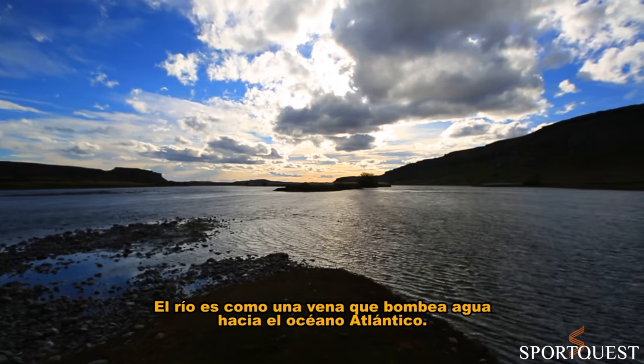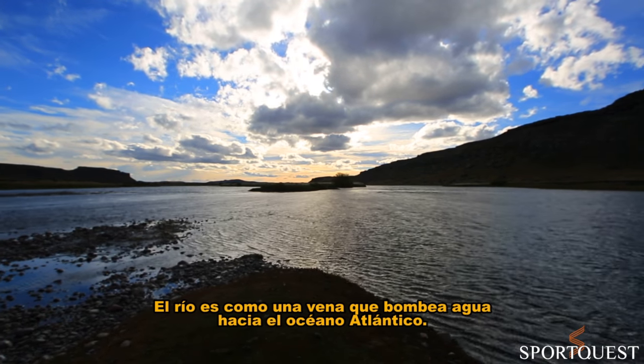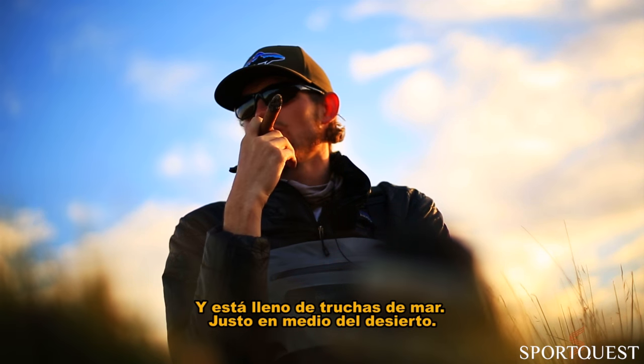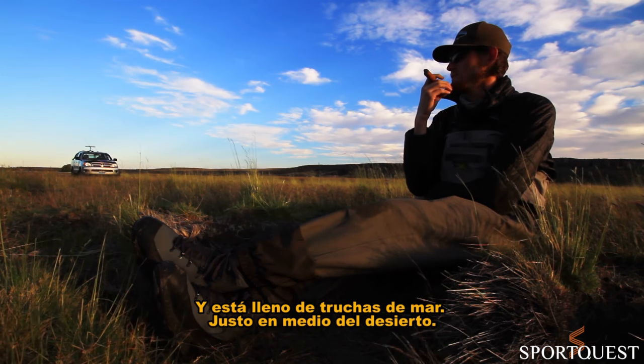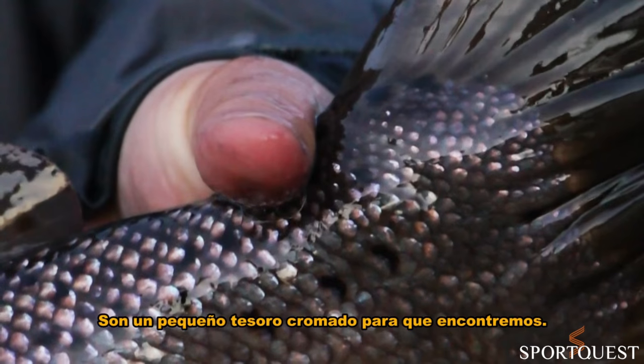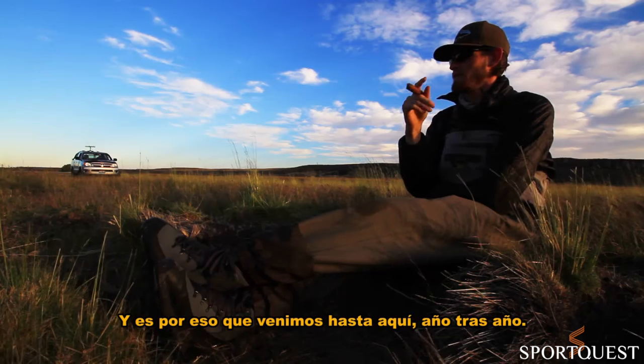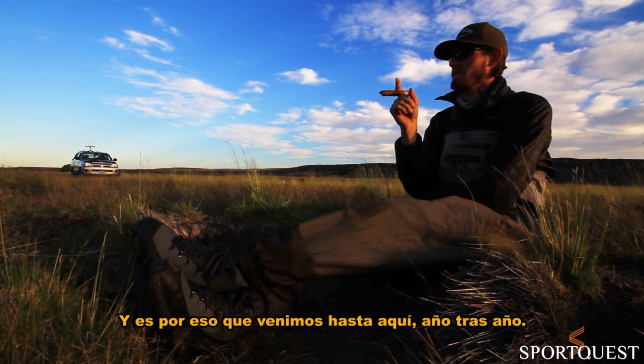It's a vein, really, that is pumping water into the Atlantic Ocean, and it's full of sea trout, just in the middle of the desert. A little chrome treasure for us to find. And this is why we come down here, year after year after year.